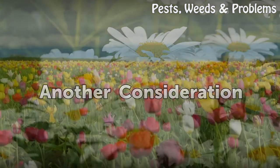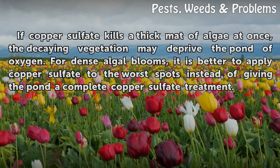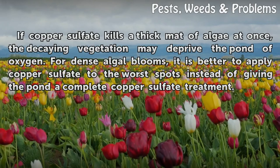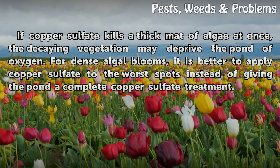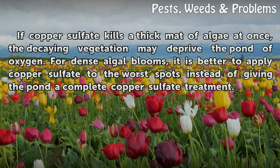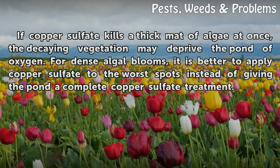Another consideration. If copper sulfate kills a thick mat of algae at once, the decaying vegetation may deprive the pond of oxygen. For dense algal blooms, it is better to apply copper sulfate to the worst spots instead of giving the pond a complete copper sulfate treatment.